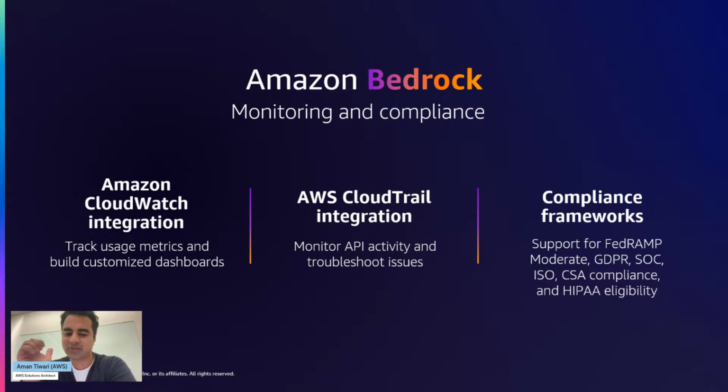It's not an extensive list. If you really want to dive deep into the compliance, we can share those links with you where you can go and see how many in-scope compliance programs Bedrock has as of now. And that list is increasing.